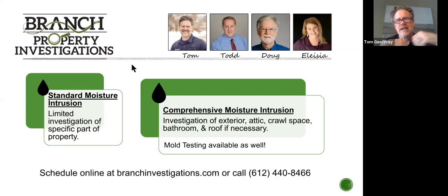And then we also offer a comprehensive moisture intrusion investigation, which is the entire house essentially. So we're doing the exterior, attic, crawl space, bathroom and roof. And we do a complete survey on the inside with an infrared camera and moisture meters, looking at the probable areas of moisture intrusion around windows, any penetrations, bathroom fans, at the basement, and all the perimeter walls of the basement. We'll take out the moisture meter and, every few feet, take a representative moisture measurement to give us an idea of what's happening and characterize the moisture profile of the home. So we do offer those services.